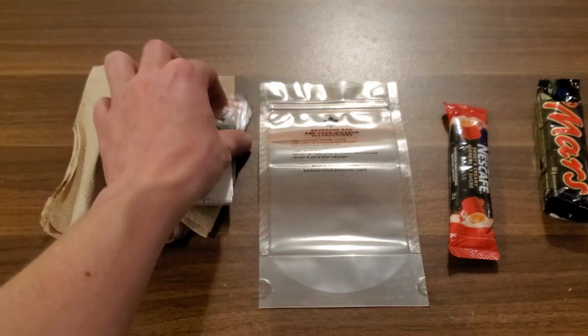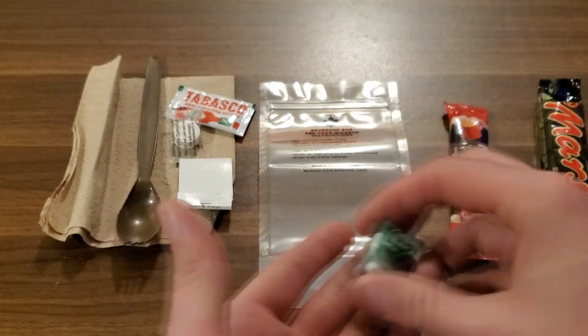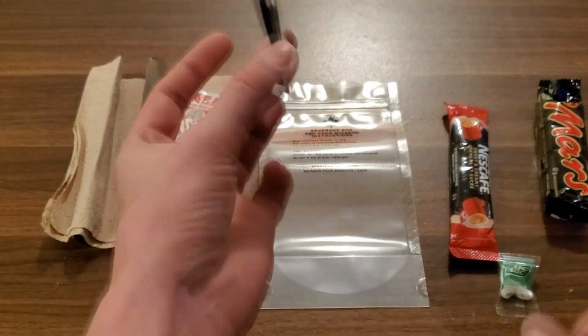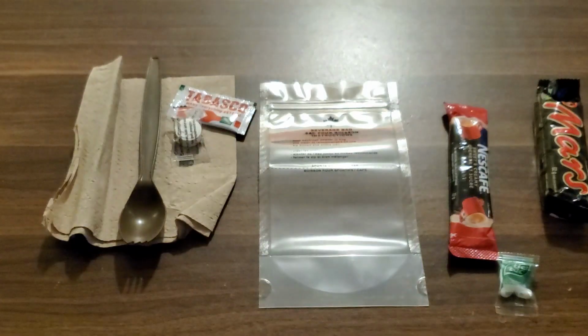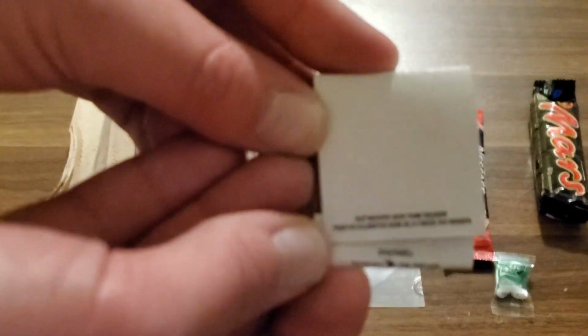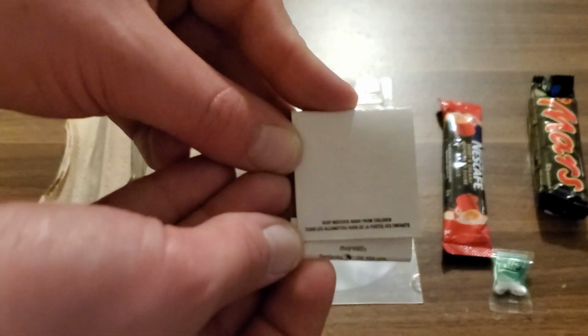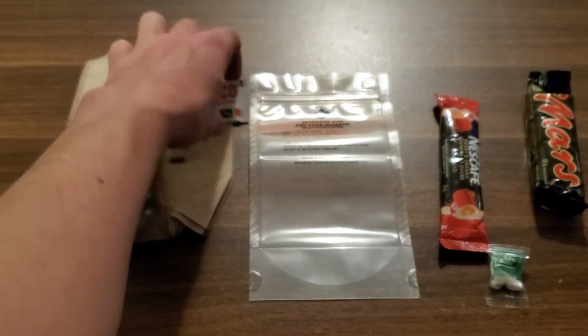Then this also comes with some Tic Tacs. Gotta love Tic Tacs. A pack of matches. Just some matchy matches. What do we got printed on there? It says, interestingly enough, to keep them away from children. Oh, okay. Well, I hope children are never using a ration. I'm not sure how well you can see. It's just some white tip matches.